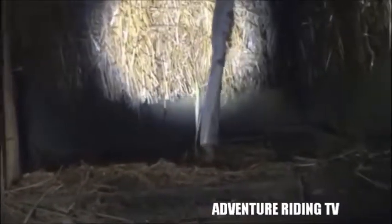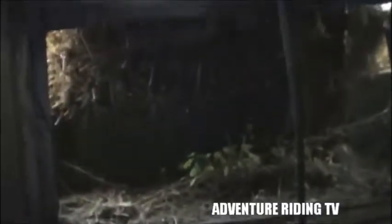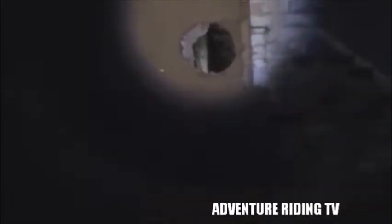And there's another room here. Nothing here, just an empty room. Looks like hay. More hay. And a hole from this end. Okay, so that's about it for this house.